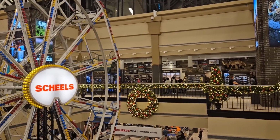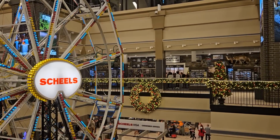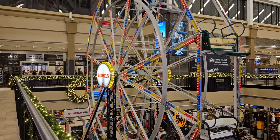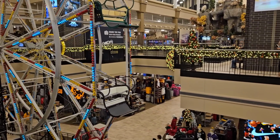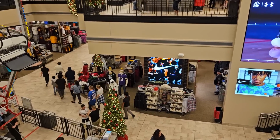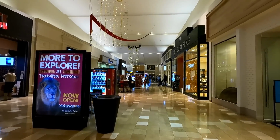I did check this place out opening weekend, and I was blown away by how big it was and also how crowded it was. It looks pretty busy here right before they're getting ready to close, but that opening weekend was insane. People were packed in here shoulder to shoulder. And as we look down there, you can see what I mean about this place looking like a mall. It feels like they just attached another mall to Chandler Fashion Center.